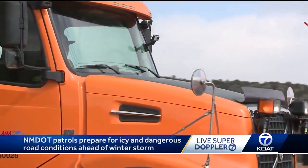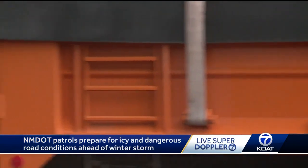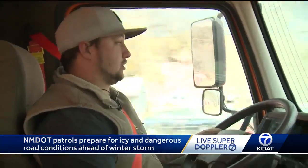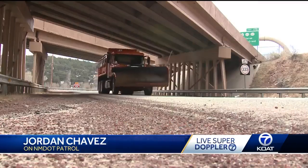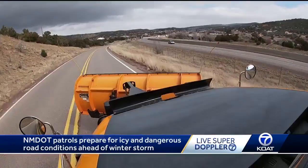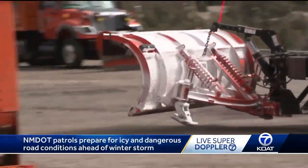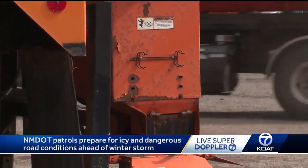Jordan Chavez is among seven crew members who'll be working overnight. "If we're getting hit hard on our priority one roads, then we focus on those a little more. Those are our heavily traveled roads." And the snow needs to hit first before these crews drop that salt. "Chances are sometimes it blows off the roadway and it can waste our material faster. So we try to hold on to it and just wait until we can treat the roadway knowing the route we're going to take."